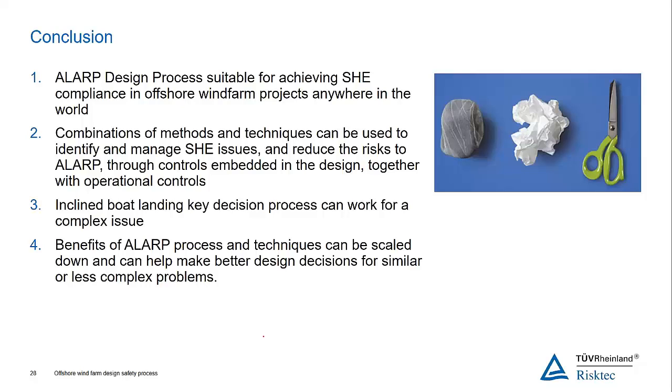The deckhands and vessel captains also fed back, and again, either the system performed as well, or the vessel was as stable or more stable on the inclined landing than the vertical. And this was also backed up by data gathered from intelligent vendors and things like that. So it facilitated that process and allowed the project to move forwards on a very sticky and contentious issue.